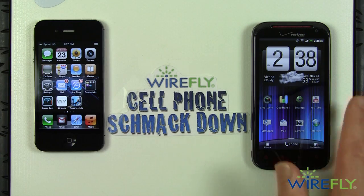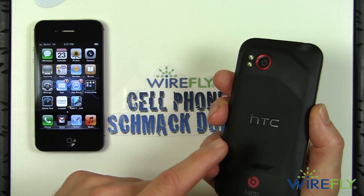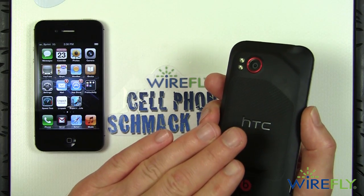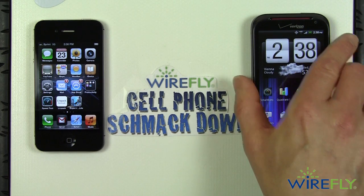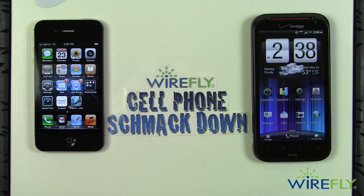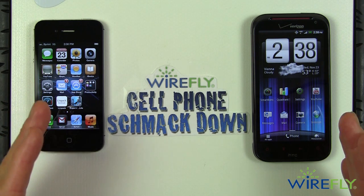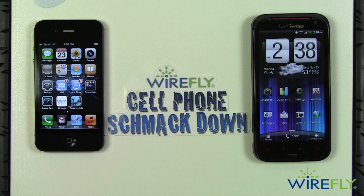and the customization. I like the fact that I can easily pop the battery out of this. I can take along a spare battery and replace it if I want to. I can upgrade the existing battery with a higher capacity battery. Those are options that I get here on the Rezound that you don't get on the Apple iPhone. So I'm declaring the winner of this Wirefly cell phone Schmackdown to be the HTC Rezound. These are both really good phones. I would be proud to carry either of them in my pocket, but frankly, I would actually prefer to carry the HTC Rezound.